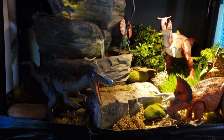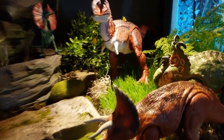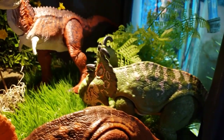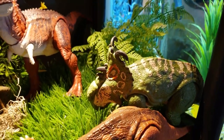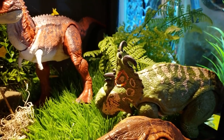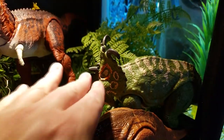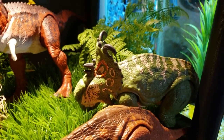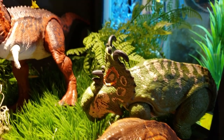Got a nice little mix of predators and herbivores here. Got a triceratops and a sinoceratops back here. My good buddy Uncle Pat's son is a dinosaur enthusiast. We're not going to name him by his real name, but we're just going to call him Raptor Red. He actually texted me tonight to ask me to talk about this particular piece right here, because I guess, according to him, the horns on this are inaccurate, as he wanted to say.